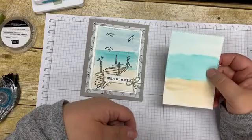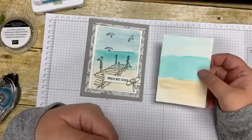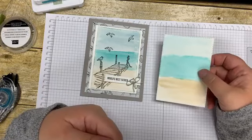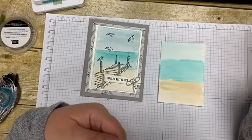But the StazOn ink that Stampin' Up! sells, it's great ink, but it really is hard to get off your stamps, especially your photopolymers. Now this set is not photopolymer, this set is the red rubber cling set.